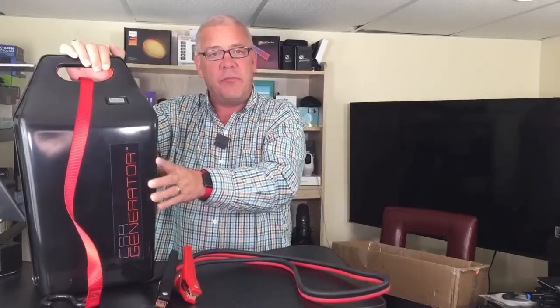That's right, 50 to 70 hours of power, all run by attaching this to your vehicle. It can be a gas vehicle, diesel, electric, or hybrid. It'll all work with the car generator system. And with hurricanes and bad weather, there are many different variables where all of a sudden you could be without power.